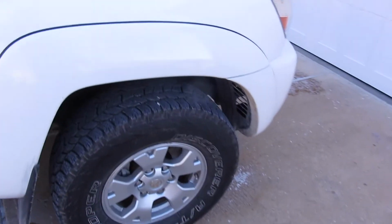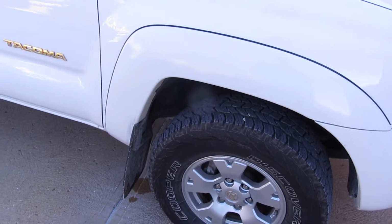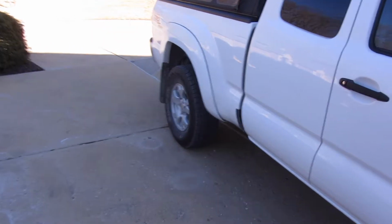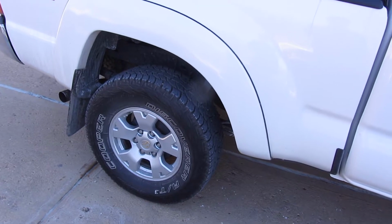So I get a little peeved when I go to the places and they're like, oh, well, we recommend you do it twice a year. Well, that's every 10,000 miles. And if your alignment keeps coming out of alignment every 10,000 miles over normal driving conditions, there's probably something wrong with the alignment or the suspension components.